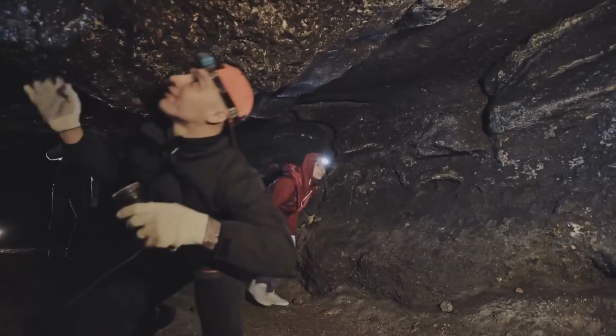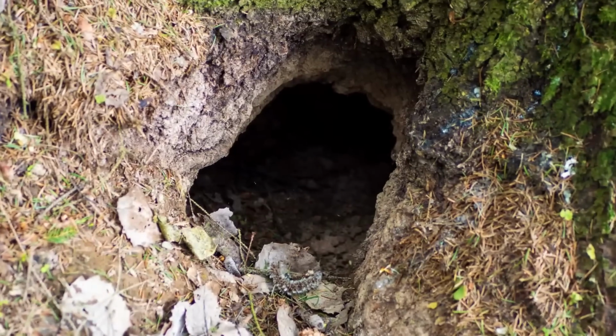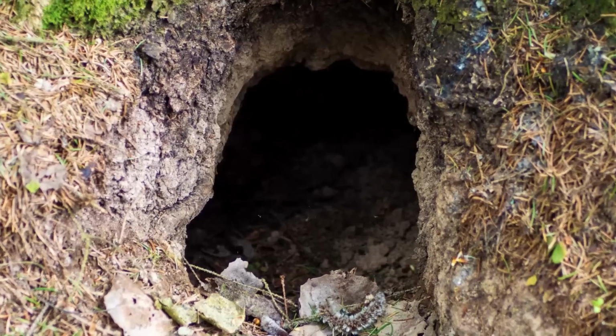These rumors have spurred many expeditions to the cave, including one led by Neil Armstrong. Yes, that Neil Armstrong, who sought to uncover its mysteries. To this day, however, the cave has kept its secrets well hidden.